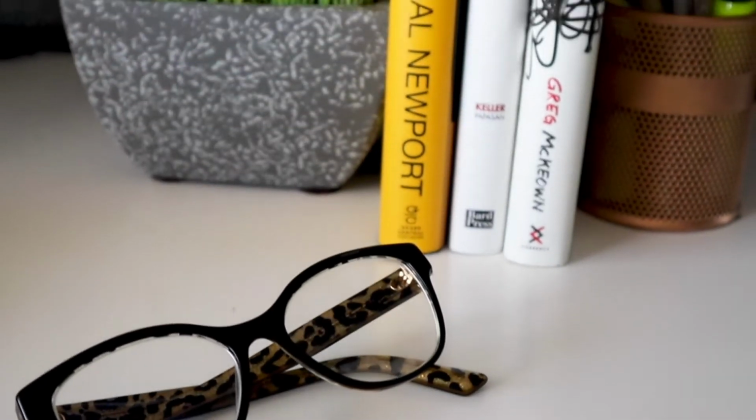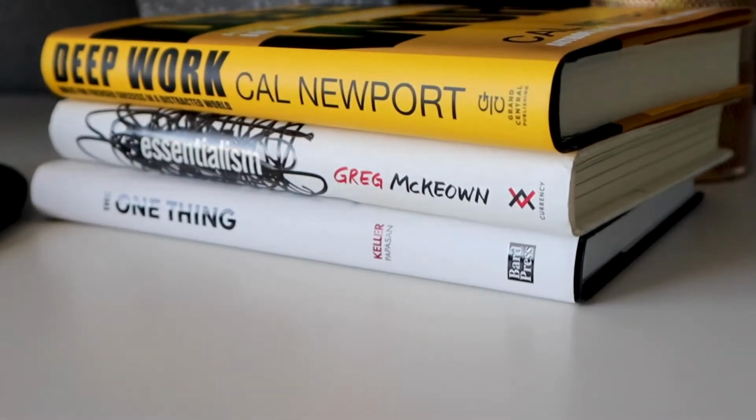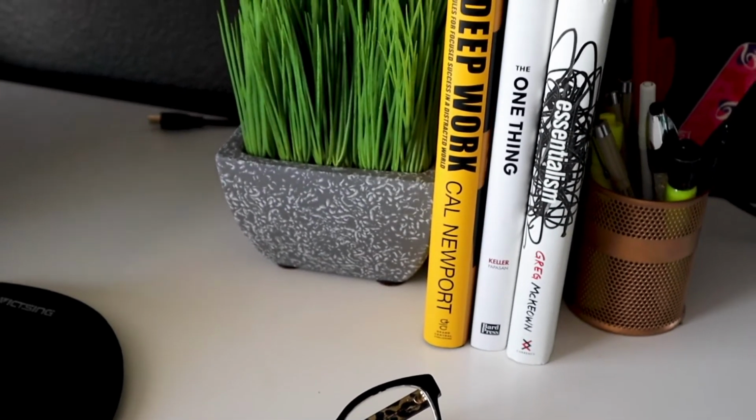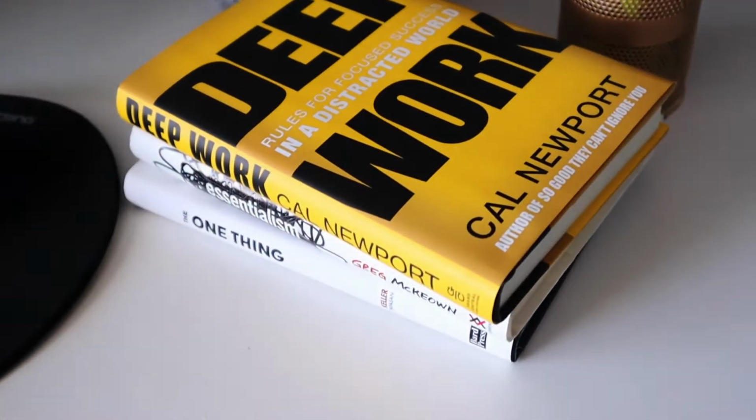So whether you work remotely or you have a new work from home routine, these 5 tips can help for productivity. I've spent a ton of time reading books on productivity since I went into business for myself. The books that helped me the most are Essentialism by Greg McKeown, The One Thing by Gary Keller, and Deep Work by Cal Newport.